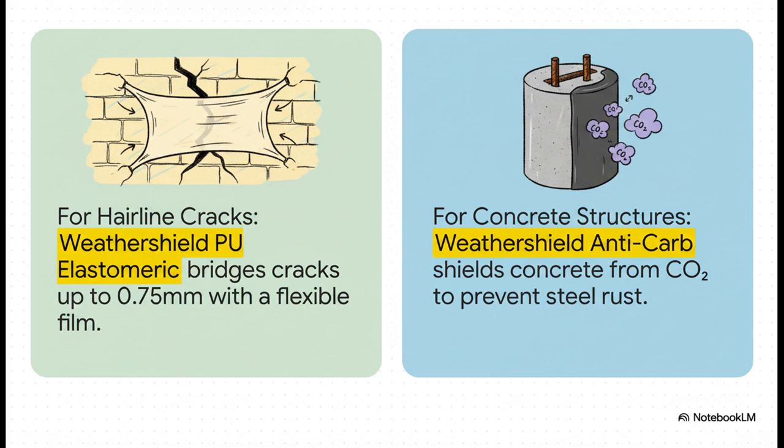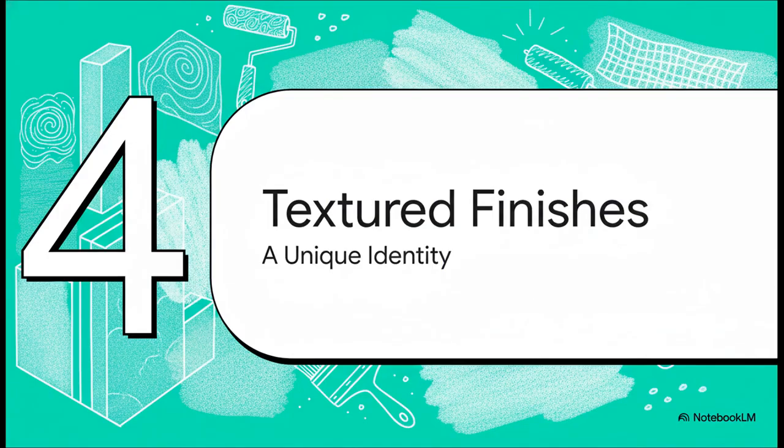So, two very different problems, two highly specialized cures. We've covered how to protect your building, now healing its wounds and shielding it from attack, but what if you want to do more than just protect it? What if you want to give it a whole new personality? This is where we move from defense to design.